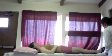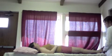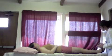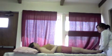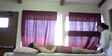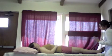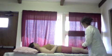So continuing on, I would go ahead and check her sensations. I would do that bilaterally. I would use a cotton whisk, and I could have her tell me what I was using and what area I was stimulating. I do this throughout her body. This would be a good time when she's laying down.